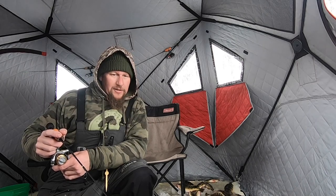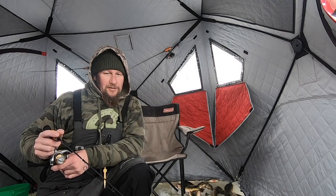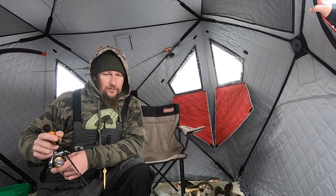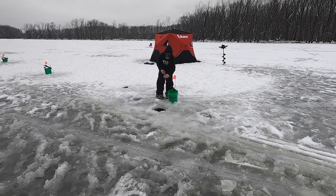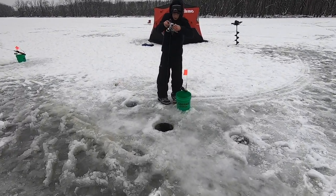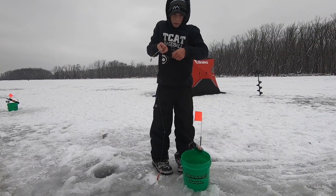I might switch to a pink spoon. Another fish. Nice job. You catch that one, Hunter? Mm-hmm. Nice. Ooh, that looked like it had some heft to it. Nothing.